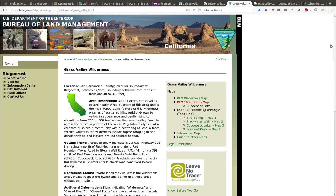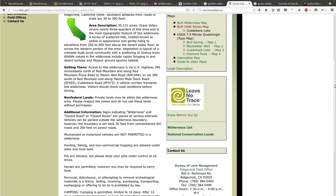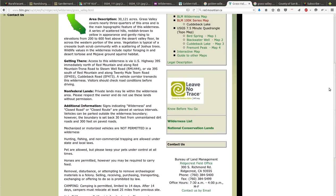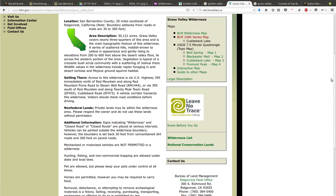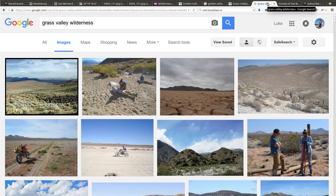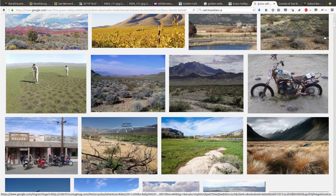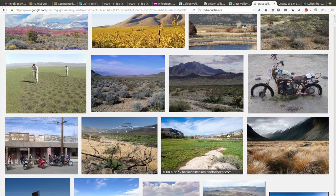And then I looked up Grass Valley, same thing. They talk a lot about camping and hiking and exploring, and it's a bush scrub community with some Joshua trees and wildlife. And so let's look at some pictures. Here are some pictures of what people have taken hiking around, exploring, checking out these valleys. This looks like a movie set or something. That's not the right Grass Valley, but some of these other ones look like the right one.